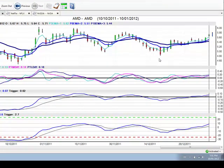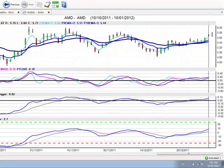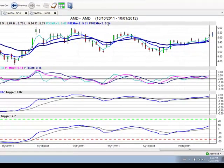Now, this is a stock that we've been looking at over the last several months, beginning to make a move again. Key levels 5.44, 5.51, and 5.62 with a close of 5.71.